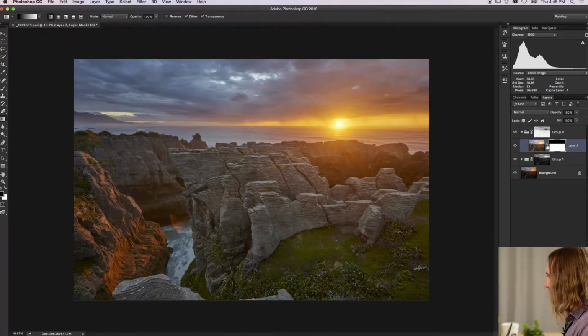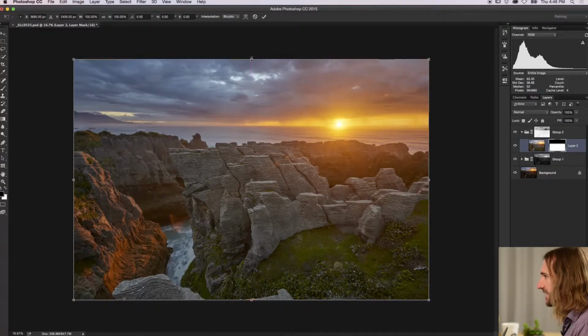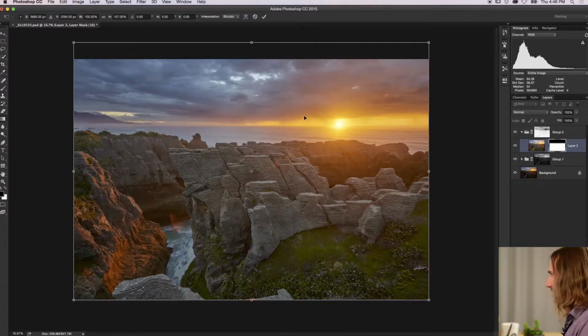Now I may have sort of messed up this area and made this a little bit dark. So what I can do, just like I did last time, I can unlink this, and instead of changing the layer, the last one I changed the layer, moved the layer independently of the mask, I can actually transform the mask itself with a Command T, and you can see that I can go ahead and change this and sort of get it to be right where I want it. So about there.